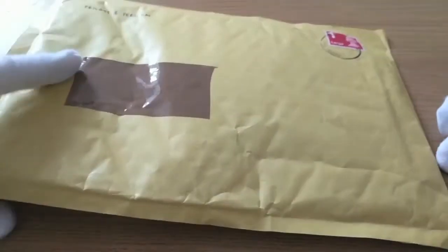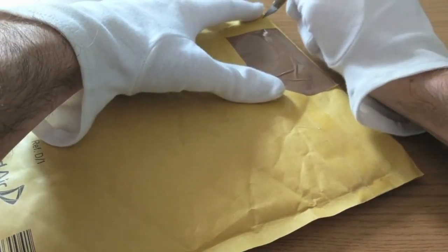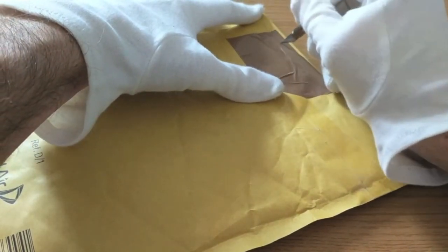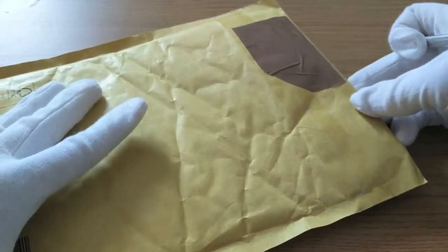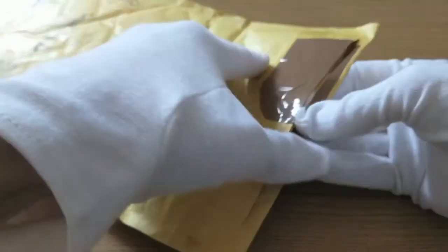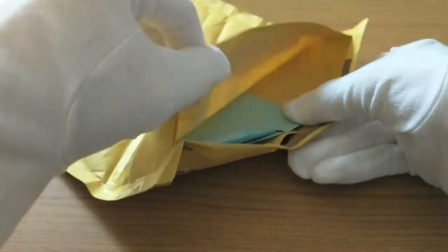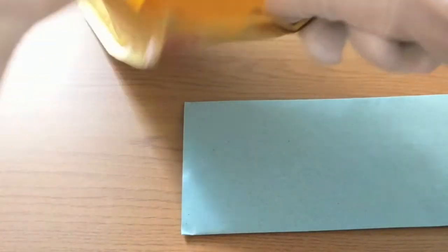I don't imagine this little package being too difficult to work our way into. We'll just take our little knife here, and we'll be as careful as possible. And I do say as careful as possible because I did manage to stab myself in the hand the other night, and basically wound up in A&E with 4 stitches. So be careful out there, guys. Those knives will get you if you're not careful.